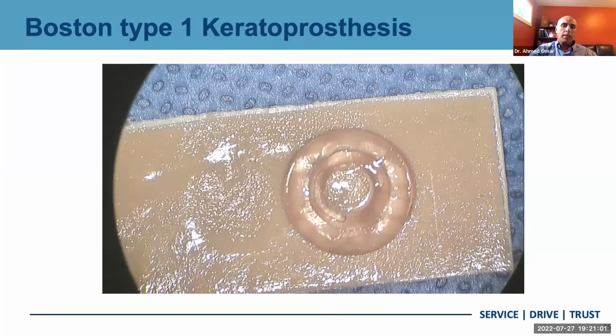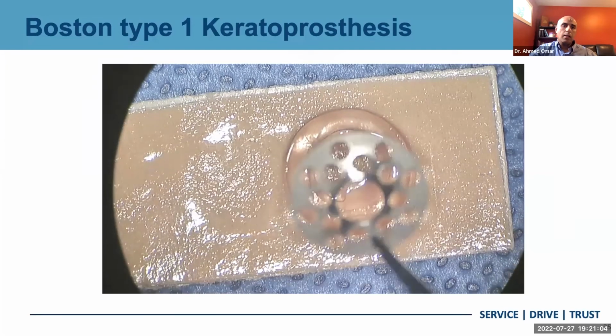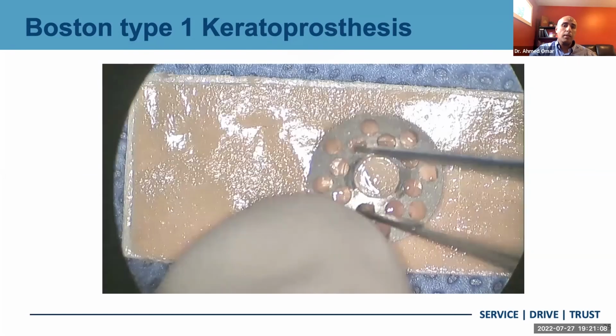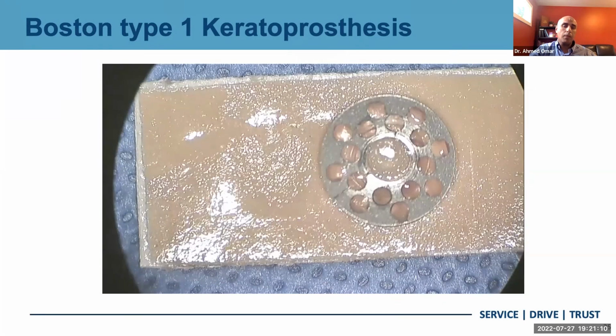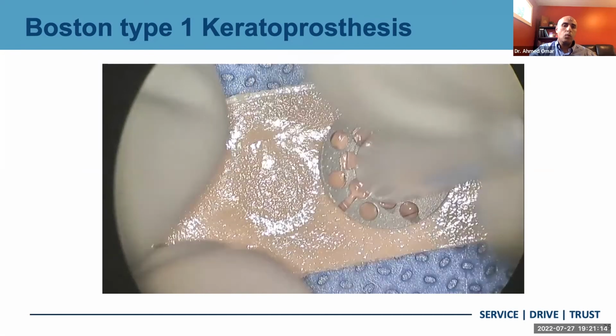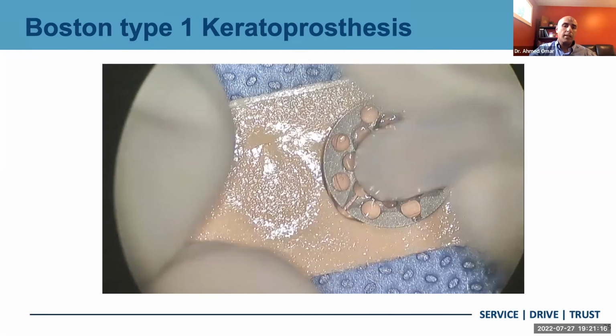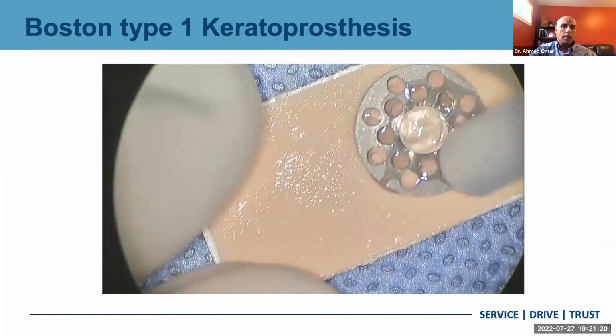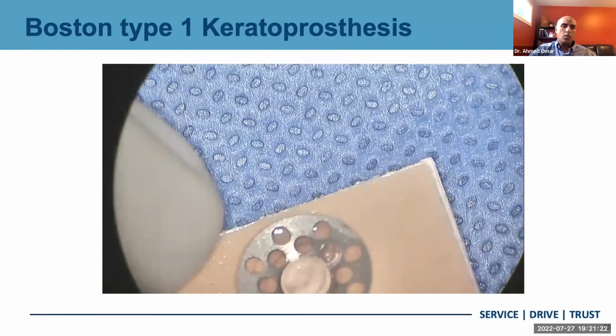Then the back plate, the titanium back plate, this is the click-on design. The titanium back plate is placed behind the donor corneal tissue and locked with a locking tool until a clicking sound is heard. And then the prosthesis is placed in the storage solution.